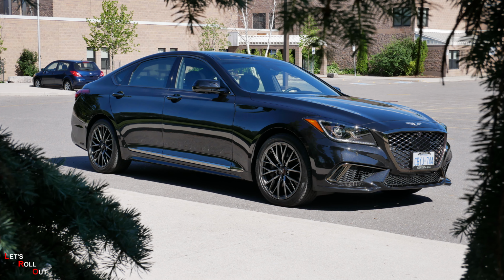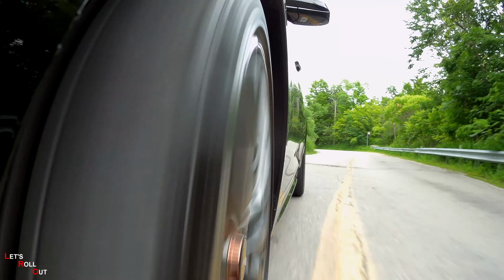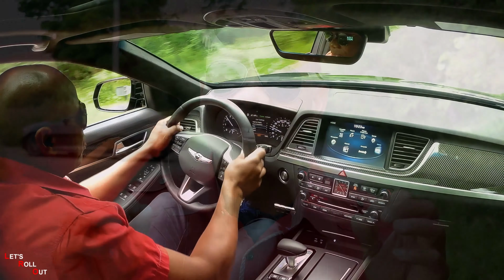This is the 2019 Genesis G80. My name is Alton Felix, and I thank you once again for joining us on Let's Roll Out. Today we're going to be looking at this car, comparing it to some of the best rivals out there. I'm telling you right now, if you choose to drive this, you will love it. But stick around to the end, because we're going to tell you about some of its shortfalls as well. It's awesome, but it's not perfect.